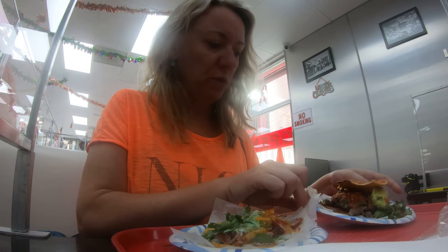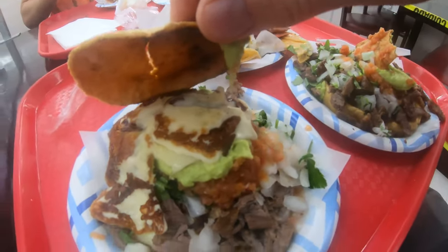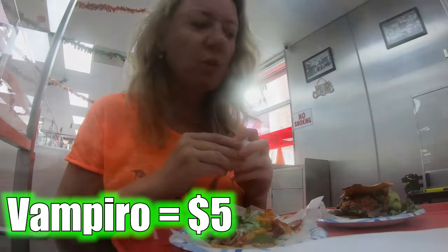The tacos are about $3 a piece. The sopes, which are huge, are $5.23 a piece. And the thingamajiggy that Chris got, the vampiro, looks like it has melted cheese on it. The vampiro has a big chunk of melted queso Oaxaca, and then the beef and the cilantro and the onions. Lord. Delish. It's also $5, but it's big.